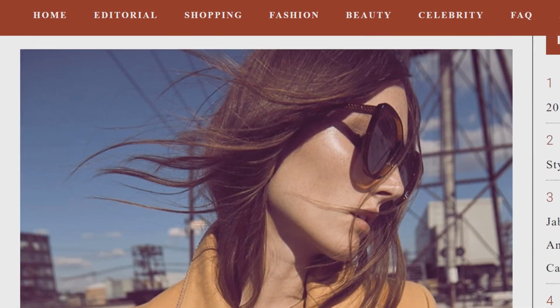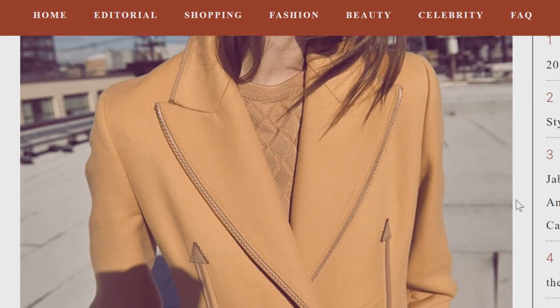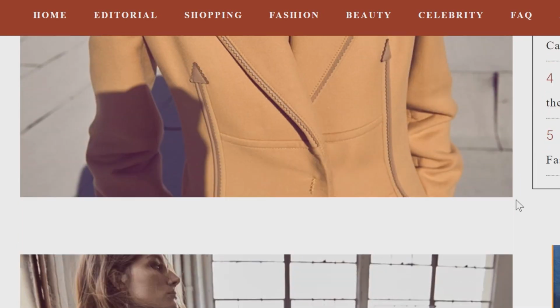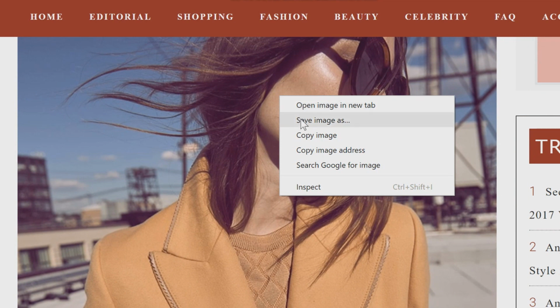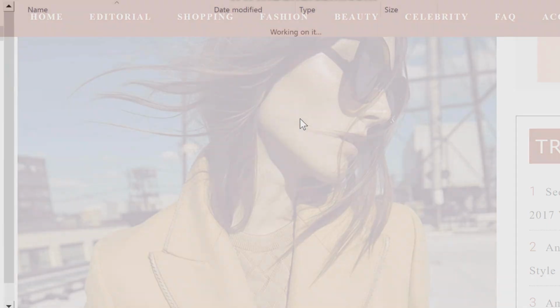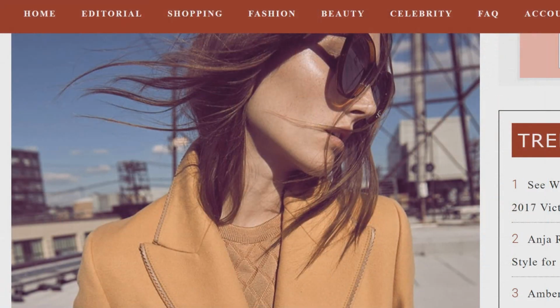Have a look at the photos. Yeah, I really love these colors. I really love that styling. So I'm going to add some of these to my inspiration folder. I'll just save it into the location editorial folder.